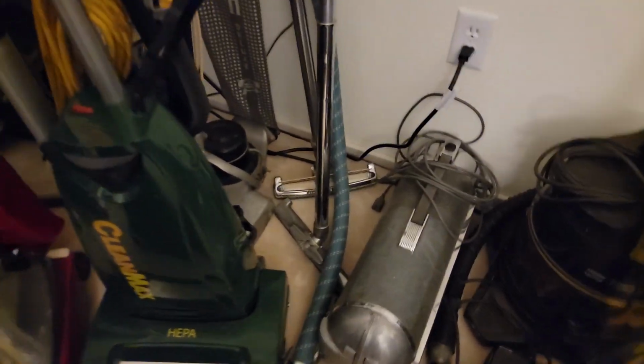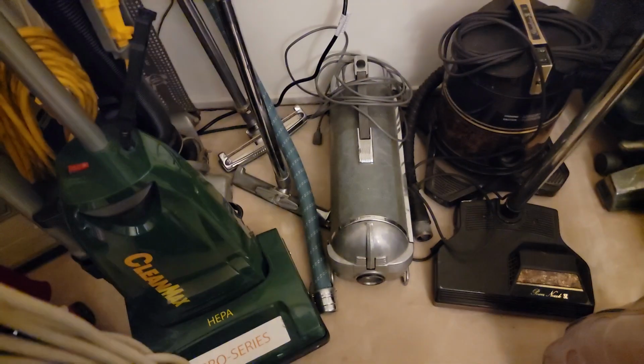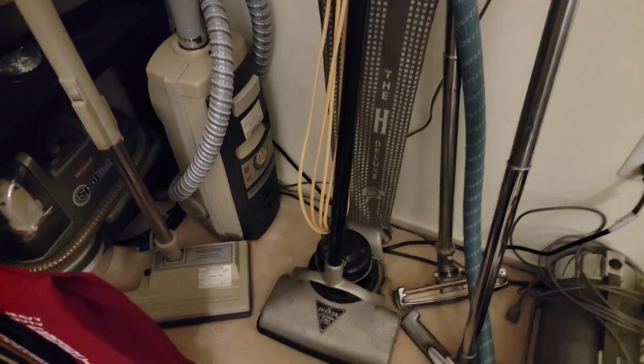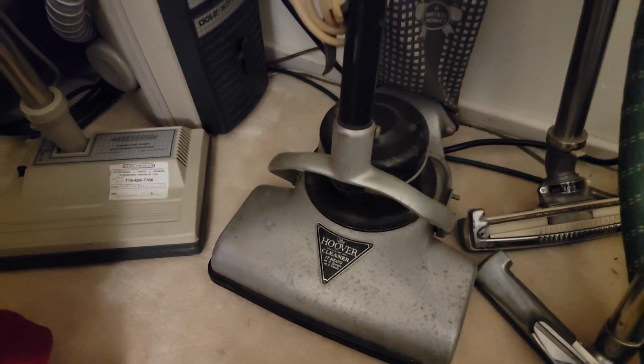So this is one of my older vacuums, the Electrolux. Right here. The tank style, as they say. There's the hose for it. That one I believe is late 30s. And I've got this older mid 30s Hoover. It's in decent condition. It's a bit rough on the outside, but it works great.